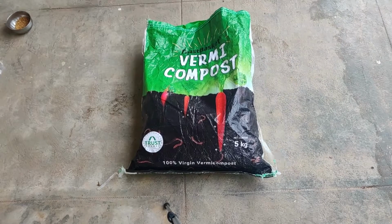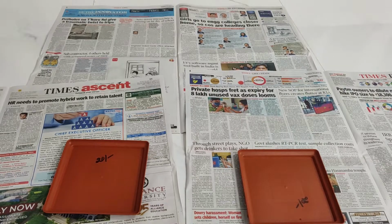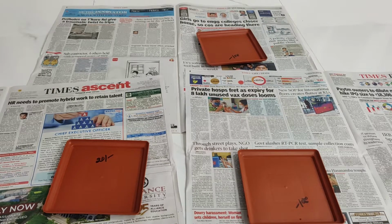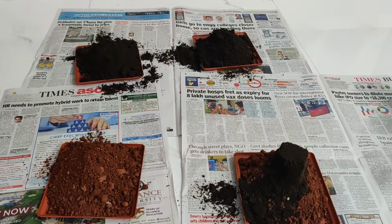Is Trustbasket Vermicompost a scam? In order to expose it, I did an experiment where I took 4 trays and put different amounts of vermicompost in each of the 4 trays.